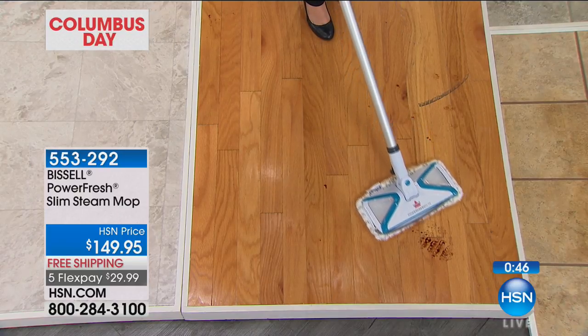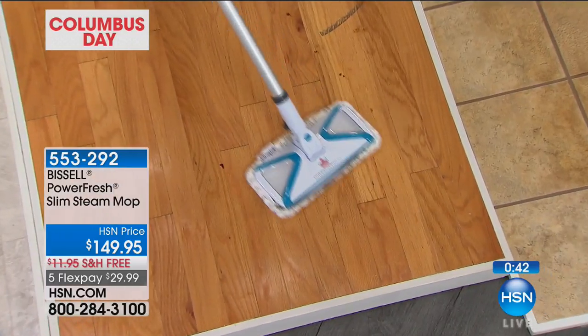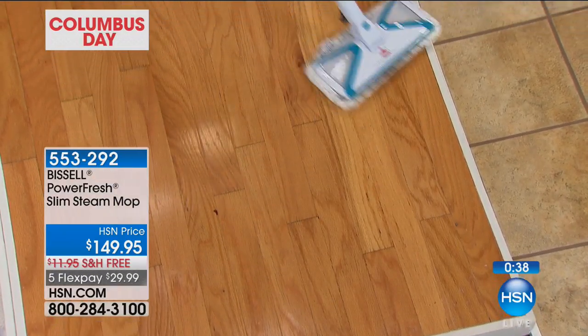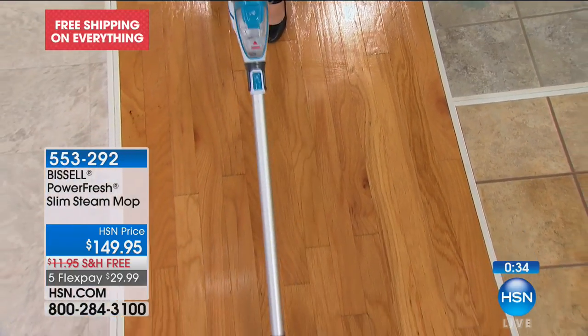Look, we have a sticky, muddy shoe blueprint. The steam going over it, because it's constant, you're melting those messes away. I'm not on my hands and knees. The scuff marks, the food, the spills, you name it. I want you to see underneath here.